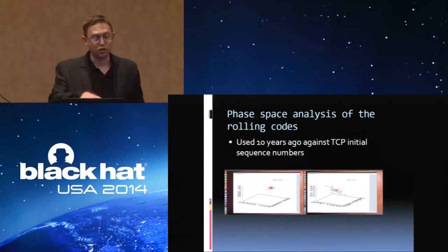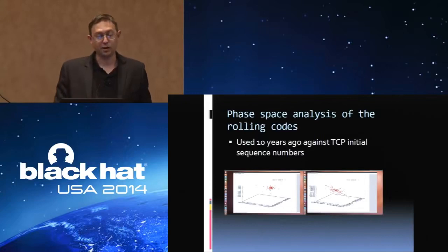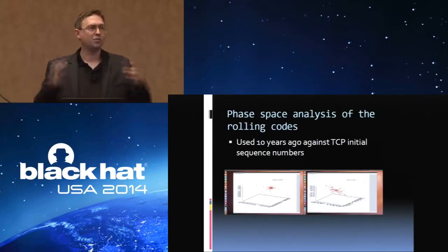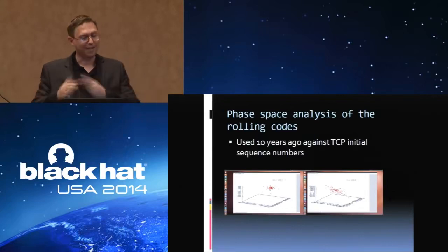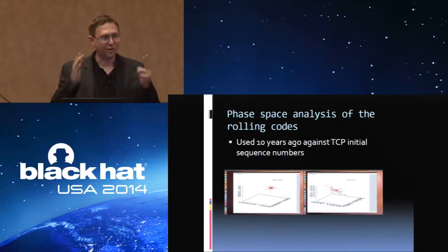So I've actually shown 2 plots from 2 cars. The one on the left is the car I'm actually attacking in this talk, and the one on the right is another type of car. The one on the right is actually more secure than the one on the left, simply because it's much more dispersed, even though you can see that there's some non-uniformity there. But the one on the left shows a very dense collection of points, and there's actually not much difference between successive numbers in this rolling code.